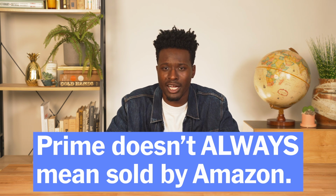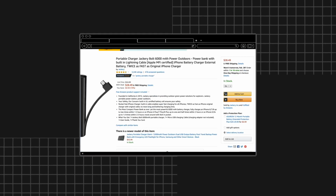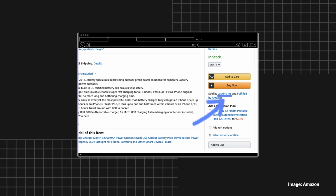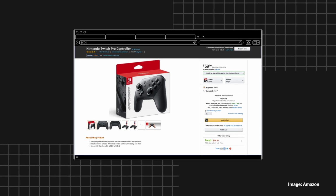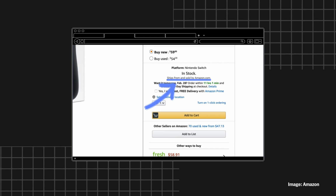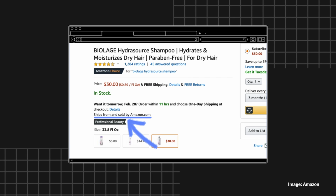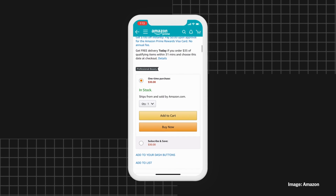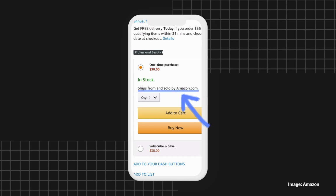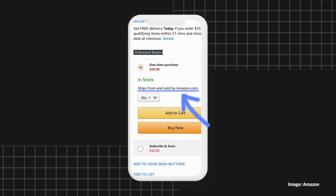Second, be aware that filtering by fulfilled through Amazon Prime does not mean a product is actually sold by Amazon. Although you can usually find the seller info on the right side of the page directly below the buy button, sometimes it moves around the product page. For this Nintendo Switch Pro controller, it was in the middle of the buy box, and for the shampoo, it was in the middle of the page. To avoid playing the world's most frustrating game of Where's Waldo, try browsing Amazon on your phone or tablet. It's easier to locate the seller info. It's always in the same place on the mobile layout.